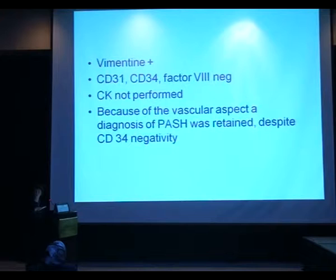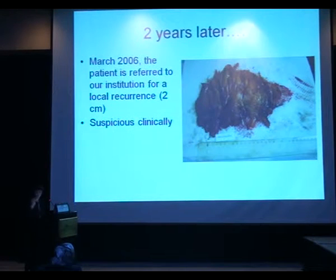So on the first biopsy, they performed B19, CD31, CD34, factor 8, and they didn't perform the cytokeratin, and because of the vascular aspect, the diagnosis of PASH was retained, despite CD34 negativity. But it could be that, but we don't have the result from the cytokeratin. So we had the case 2 years later. It's always easier when you have the case afterwards.